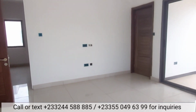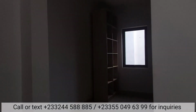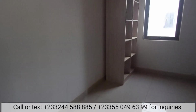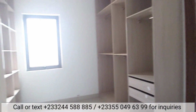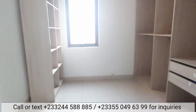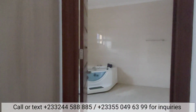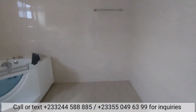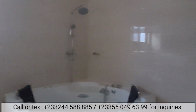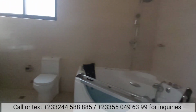This is the primary bedroom. As you can see, it's very spacious with a walk-in closet. And then this is the washroom.